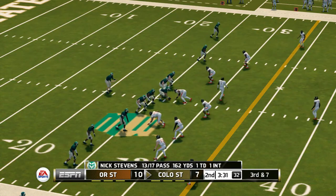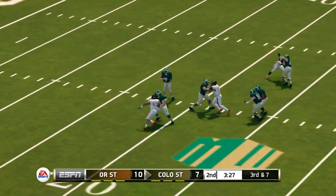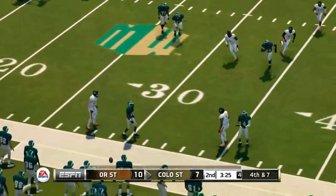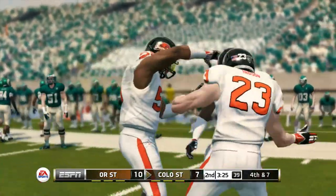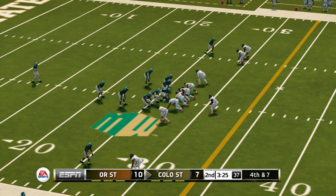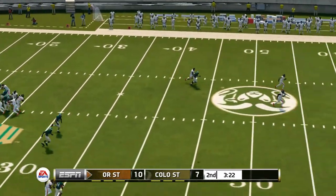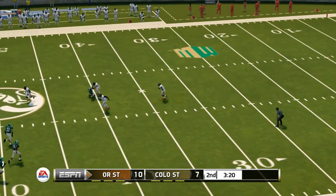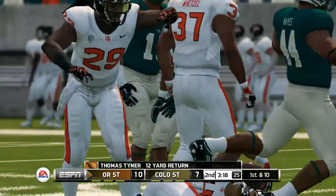They come out on an empty backfield. Just throws this one away. So that'll make it 4th down. It was a good hold by the defense on 3rd down. Now their punt returner will get a chance to make something happen. They'll bring him down at the 47-yard line.